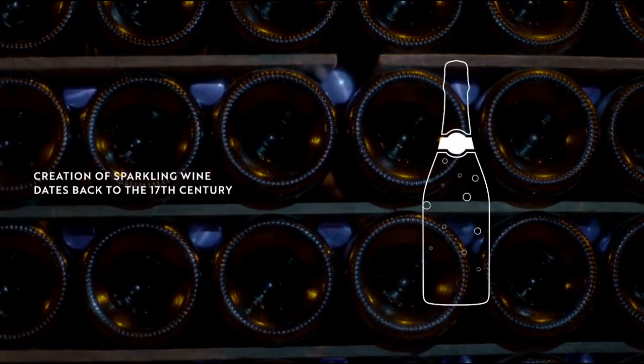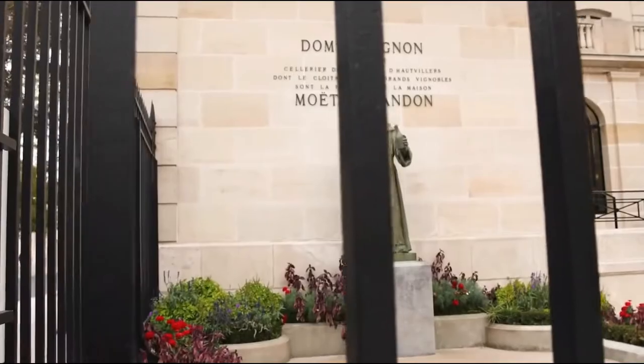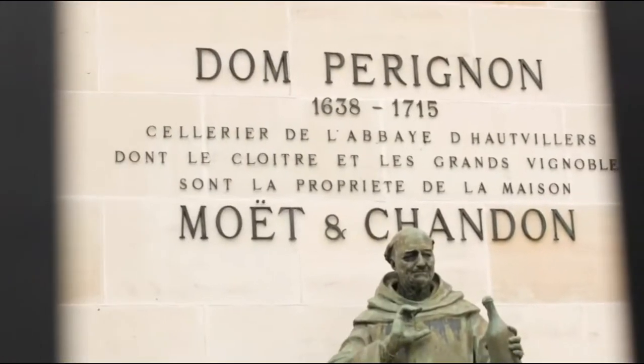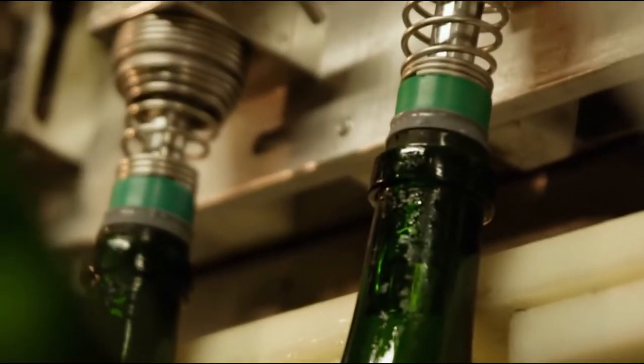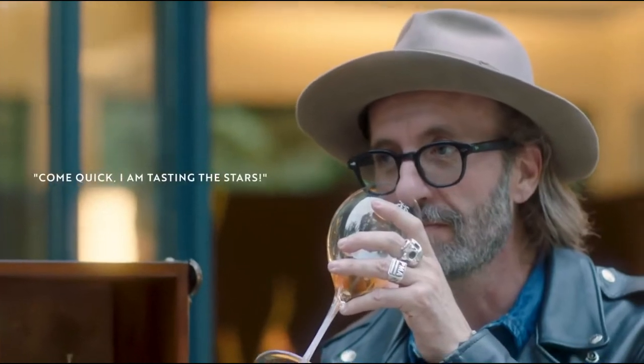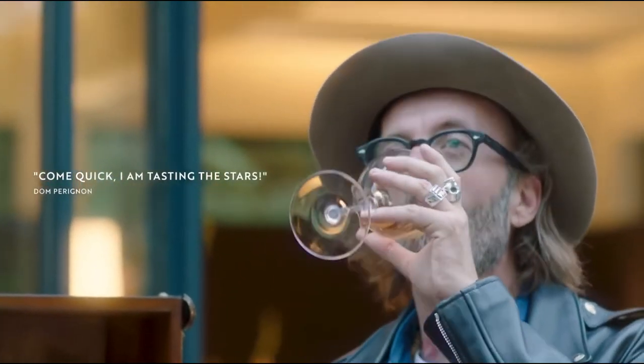century. Whilst the famous monk Dom Pérignon is often credited with discovering the method for putting the fizz in champagne, he wasn't actually the first. He did, however, play a pivotal role in perfecting the method and declared that drinking champagne was like tasting the stars. So who perfected champagne?